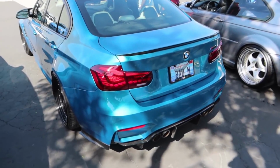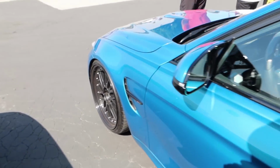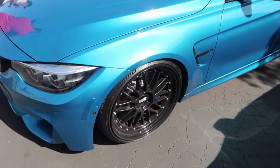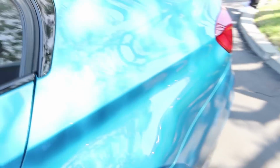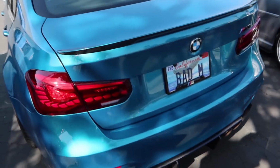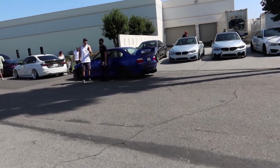Bro, is this Jason's F80? Oh my god, dude. I feel like I haven't seen it in a long time. I guess he lowered it though. It looks super freaking good. BBS's, of course. Big baller right here. So many E36s. Bro, damn, that one's so clean.